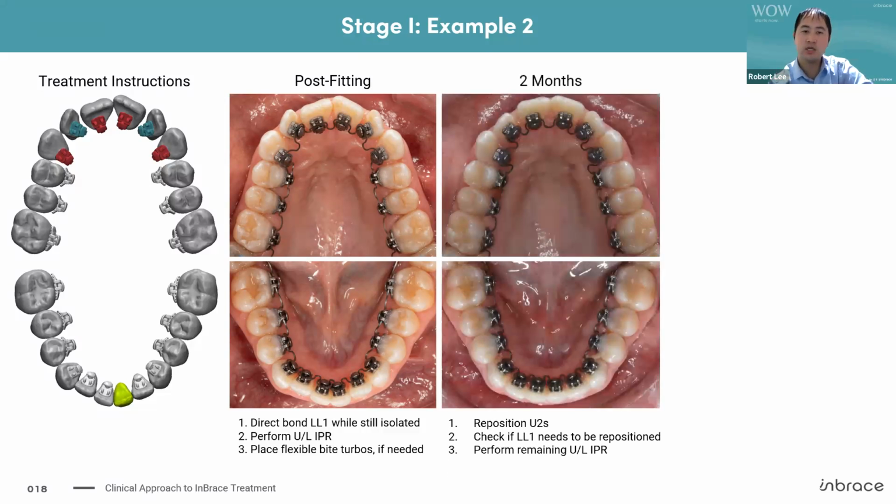So when this patient came back 2 months later for their next visit, with the upper lateral incisors, you can see that a lot of space has been created. So now we were able to reposition those brackets to the center of the teeth via direct bonding. And then usually any bracket that you direct bond, I always recommend you double check your direct bonding, especially in the beginning while you're getting your bearings on using InBrace brackets. Once you get used to it, for myself, for example, I pretty rarely would ever need to reposition it again.